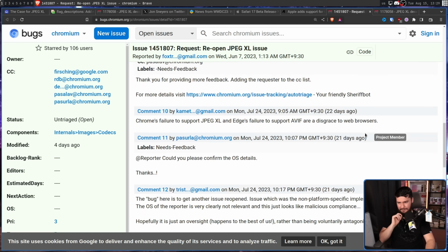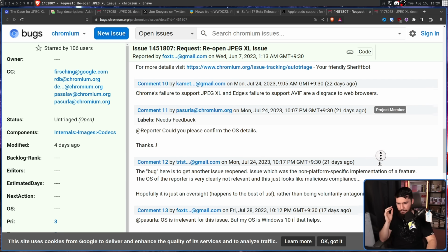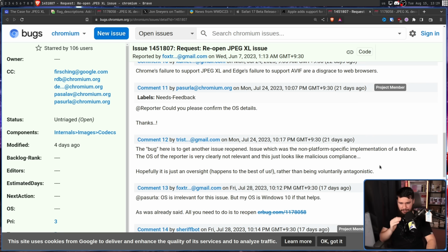Let's keep going. "Could you please confirm the OS details? Thanks." What? Did you look at the bug report this was connected to? The OS is not related. This is an issue about reopening another issue. The bug here is to get another issue reopened, which was the non-platform specific implementation of a feature. The OS of the reporter is very clearly not relevant, and this just looks like malicious compliance. Hopefully it is just an oversight, happens to the best of us, rather than being voluntarily antagonistic.